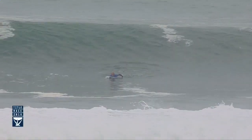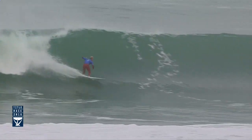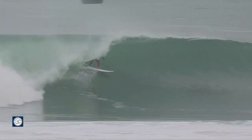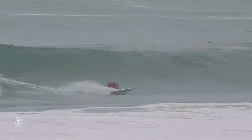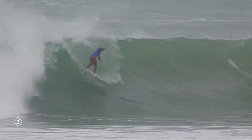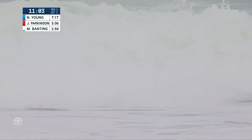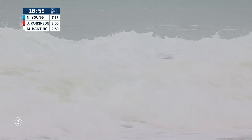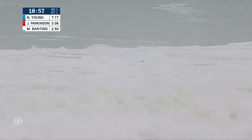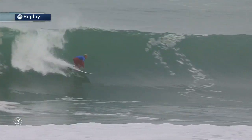He's found a 7.17 early on, and we're going to pick him up right now as he switches his focus to the left-hander. Highline drive, little trim, some deep little pockets there. At no stage under too much pressure, but that's a nice gaff as well, and he'll hold on to it. Little foot shuffle included, but it's going to be a meaningful second ride, and it's going to put him into a commanding position. That's something to really work with this morning, being how tough it is to find a big score.